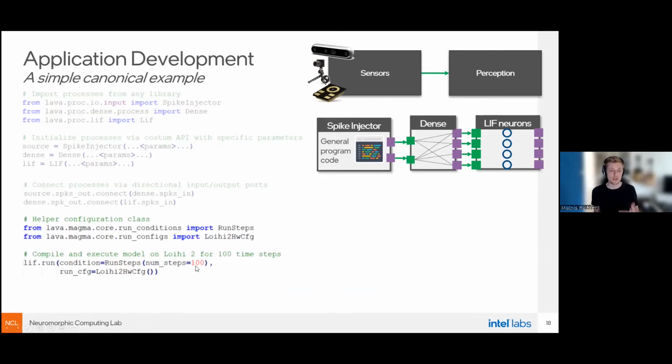You then specify how long it's supposed to run for and how it's configured. And this is sort of where the magic is, where it then automatically tries to, depending on what kind of configuration you give it, figure out what kind of implementation to choose. Am I going to run everything on Loihi, or parts of it on your laptop, parts of it on a GPU? It also depends on what these processes support. So some, like the LIF neurons, may not even be supported on particular hardware. And then you can stop it.